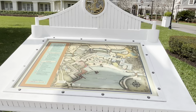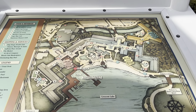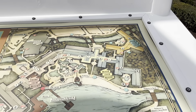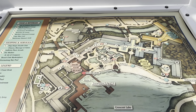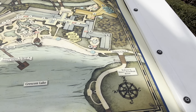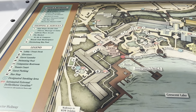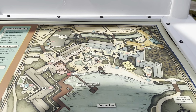So that's kind of the map. Now, probably not the best map to show you, but that area here, that's Yacht Club. The Beach Club is up at the top, right? And in the middle is kind of the pool area for the Beach Club. There's the marina, and there's the International Gateway walkway to come over. Way over here, there's a path that goes out to the Dolphin and Swan. So it's a compact area that has a lot to offer.